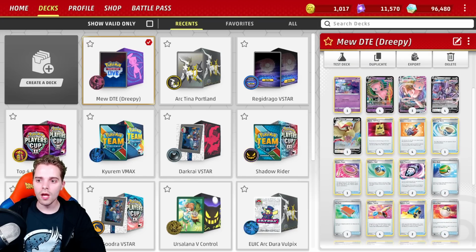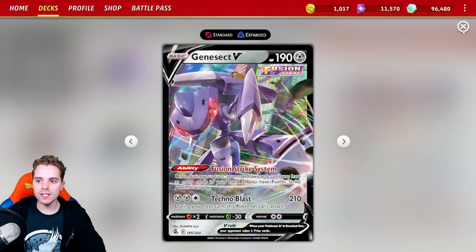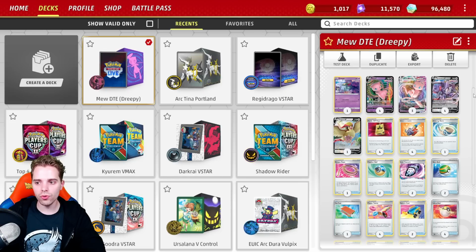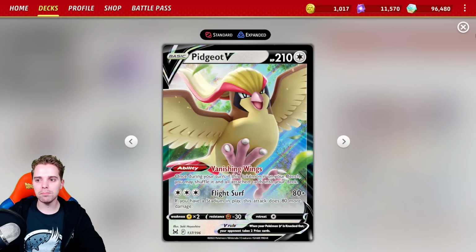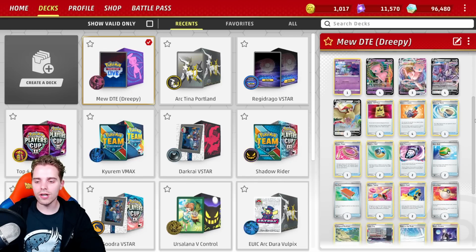Mew VMAX utilizes Cross Fusion Strike to copy Fusion Strike Pokemon's attacks on the bench. And we have Technoblast, crazy damage output, and Genesect is also going to be drawing a huge amount of cards. You can also copy paste Psychic Leap to undo all the damage onto us. There's also another way you can do that, which is utilizing stuff like Collapse Stadium. Against, of course, Lost Zone boxes, you can also let Pidgeot take a hit, and then Vanishing Wings, put it back into your deck. Helps out to undo a turn as well.